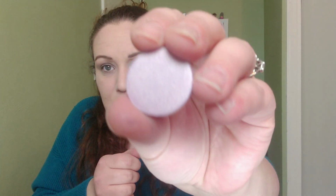So this is the shade Prowlin. Oops. This is what that looks like. Oh, the lights are washing it out. There we go. My nails are probably a mess. I do actually, ooh, that's pretty.